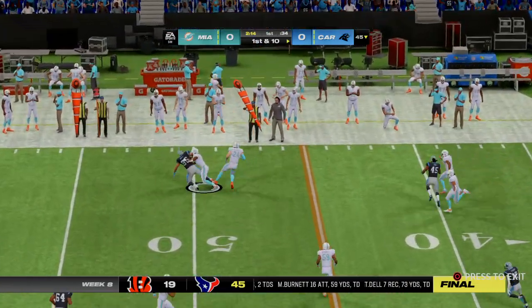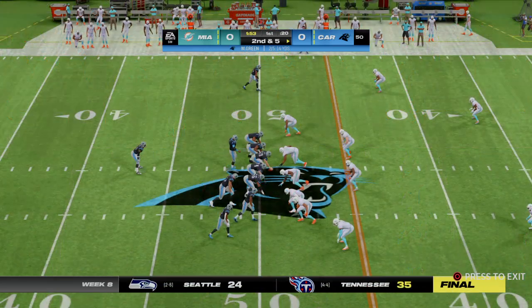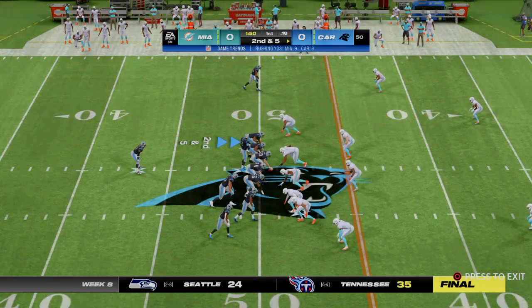The drive starts with a completion left side. It'll be a gain of 5. And it'll be 2nd down.